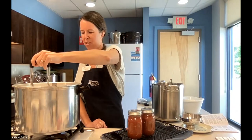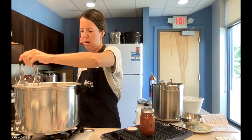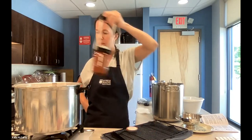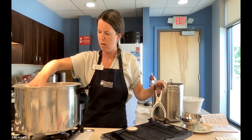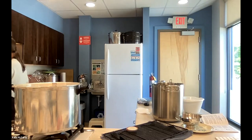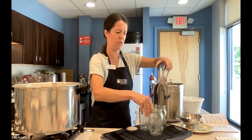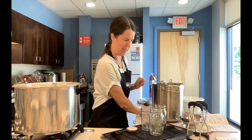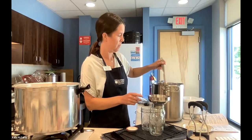All right, so that's it for these 3 jars. They are ready to go into the canner on that rack that's already in there. We're aiming for 10 pints of sauce, so I'm going to cozy them up next to each other up against the walls of the canner. And then repeat the process till my jars are full. Not too hot to handle for a short distance. All right.